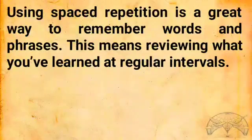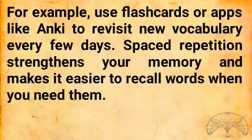Using spaced repetition is a great way to remember words and phrases. This means reviewing what you've learned at regular intervals. For example, use flashcards or apps like Anki to revisit new vocabulary every few days. Spaced repetition strengthens your memory and makes it easier to recall words when you need them.